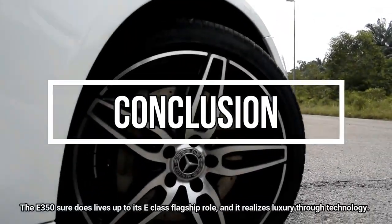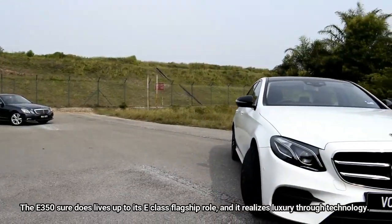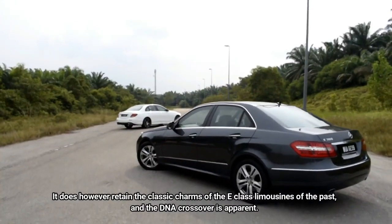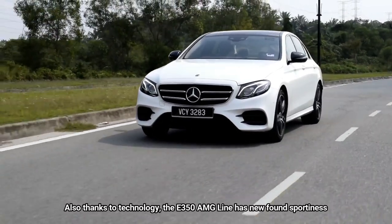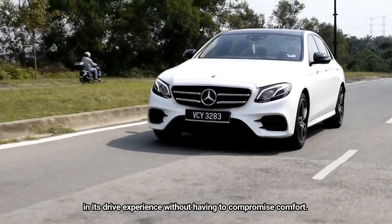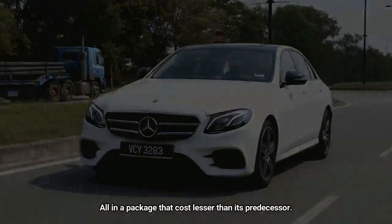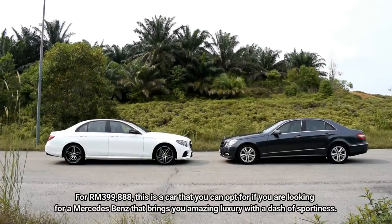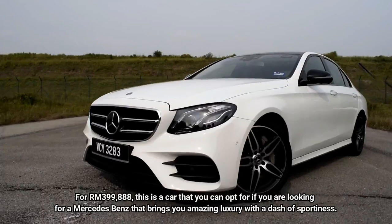The E350 sure does live up to its E-Class flagship role, and it realizes luxury through technology. It does, however, retain the classic charms of the E-Class limousines of the past, and the DNA crossover is apparent. Also thanks to technology, the E350 AMG line has newfound sportiness in its drive experience without having to compromise comfort, all in a package that costs lesser than its predecessor. For 399,888 ringgit, this is a car you can opt for if you're looking for a Mercedes-Benz that brings you luxury with a dash of sportiness.